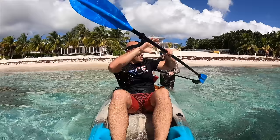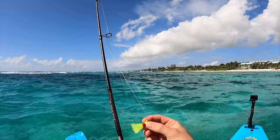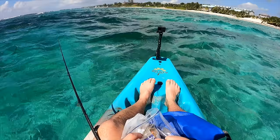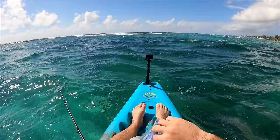All right, my friends, I've got a little tiny chartreuse jig head, and I'm just gonna tip it with a little bit of that conch. That conch smells delicious. I could smell it from here when you open the bag. We've kept it frozen. Just take off a little chunk. There we go, and just drop that down right over the reef. We're gonna see how many fish we can catch.